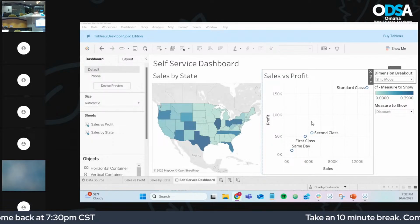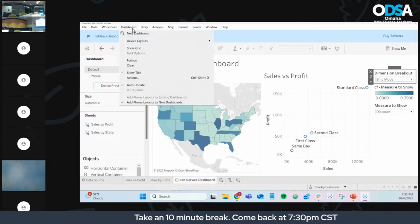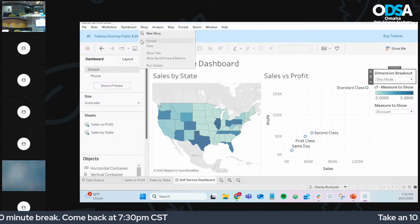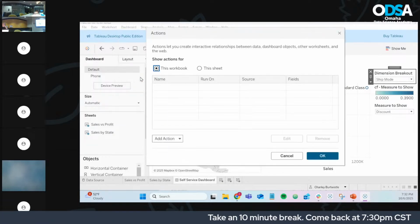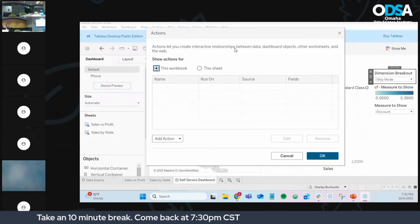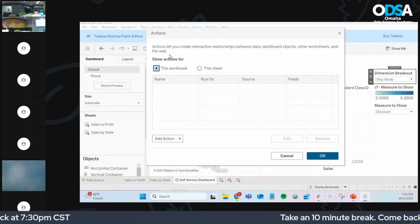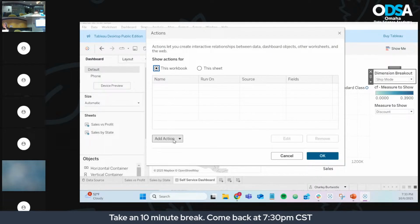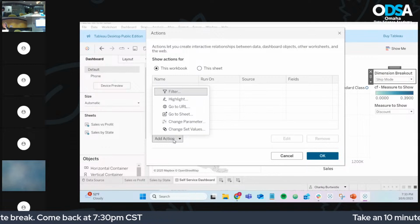To create a dashboard action, you go up to the little dashboard tab at the top and select the actions button. Brings this up. Actions let you create interactive relationships between data, dashboard objects, and other worksheets and the web. So we don't need to click anything here. We're just going to click add action. Now I'm going to go through what all of these do just so you know, even though we'll only use a couple of them.